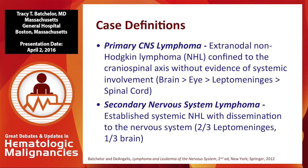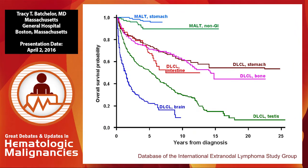That's in contrast to secondary nervous system lymphoma, which is much more common, which occurs when an established systemic lymphoma, of course, disseminates to the nervous system. About 2/3 of the time, that's the leptomeninges, and about 1/3 of the time it's into the brain parenchyma. If you look at other forms of extranodal diffuse large B-cell lymphoma, you can see here that diffuse large B-cell lymphoma in the brain has the worst prognosis of any of the other organ types. So we really are lagging behind in terms of treatment of this entity.